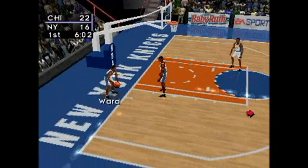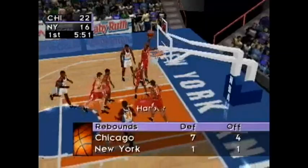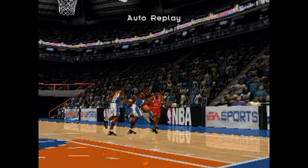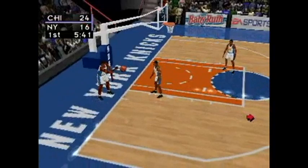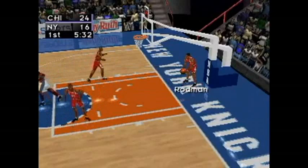New York is behind by 6. From the left side to Ward. Ewing gets the ball. Pulls the trigger. Harper to Pippen. Makes the jam. Let's check that dunk on tape. Minutes and 40 seconds remaining in the first quarter. Ward pump fakes. He shoots from three-point land. Out of bounds. Bulls ball.